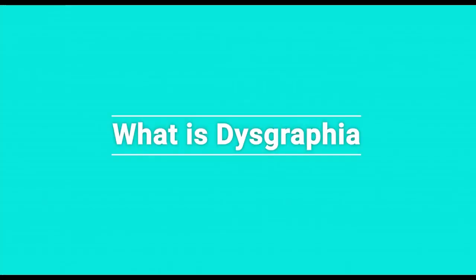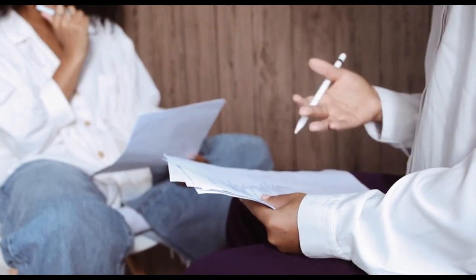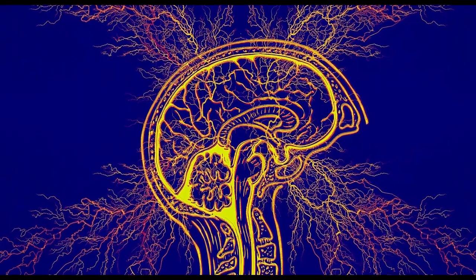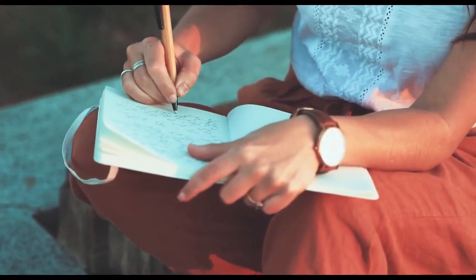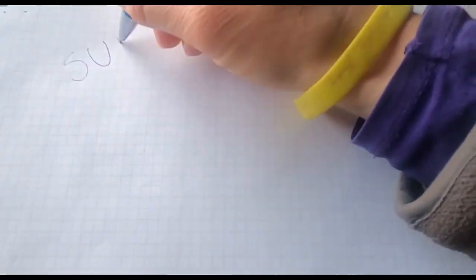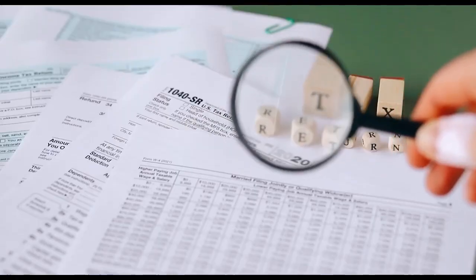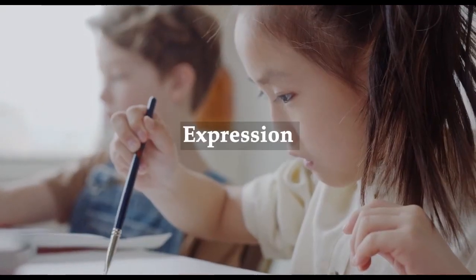What is dysgraphia? Dysgraphia is a language disorder that affects your ability to communicate clearly and accurately using written language. Dysgraphia is a neurological disorder of written expression that impairs writing ability and fine motor skills. It is a learning disability that affects children and adults and interferes with practically all aspects of the writing process, including spelling, legibility, word spacing and sizing, and expression.